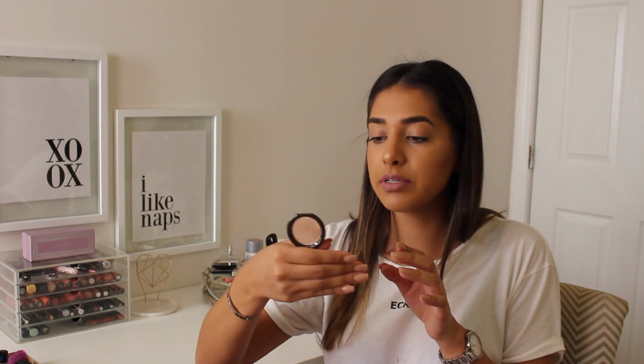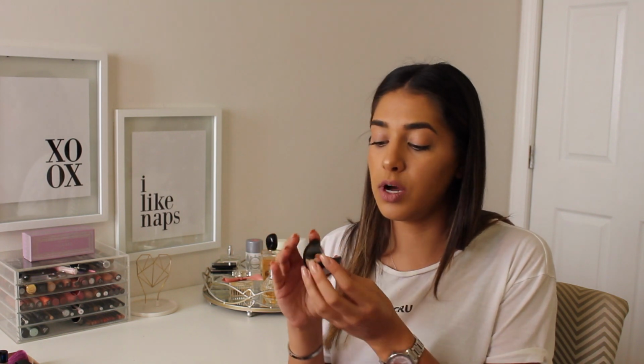And then I have a tiny little sample size version of Becca Opal, and it has a little mirror on it as well, and I do have the full size of it, and I have a friend that I know is going to love this, so I'm going to pass this along as well. So that is it for all the makeup that I am clearing out and getting rid of.